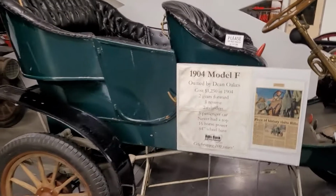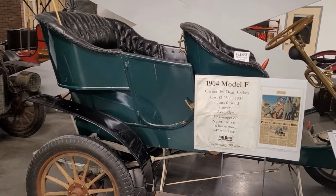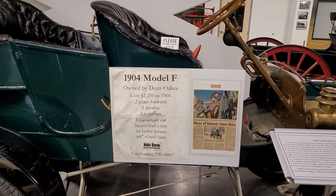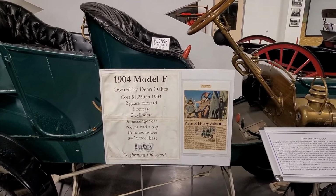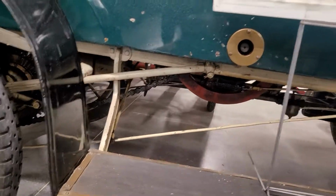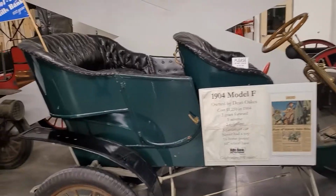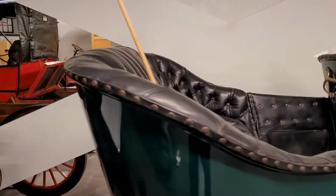Ford Model F. Cost was $1,250 in 1904. 2 gears forward, 1 reverse, 2 cylinders, 5-passenger car, never had a top, 16 horsepower, 84-inch wheelbase. Dang, and if you look, there's a chain that drives it. That is an awesome car. I have never seen a Model F in all my years. That is cool. What do you got?